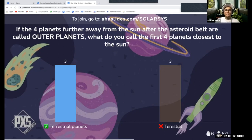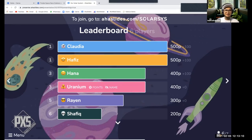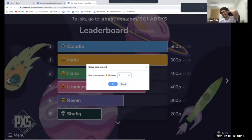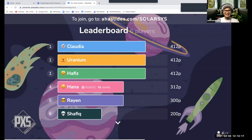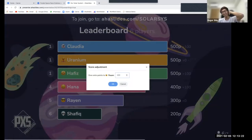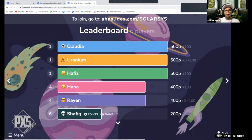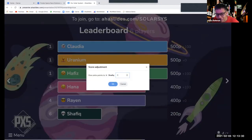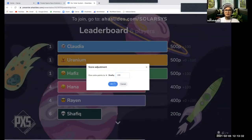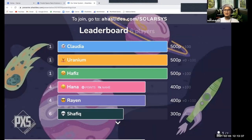Terrestrial. Okay, I give all of you points lah. Right, it's terrestrial planets. Okay, outer planets and terrestrial planets. So who needs points? Roger scratched it. I won't penalize you for spelling, okay? Because I saw sometimes might get it wrong. Is it one R? No, it's two R's. Yeah, terrestrial. And then there's a silent T at the back. Yeah, terrestrial. Alright.